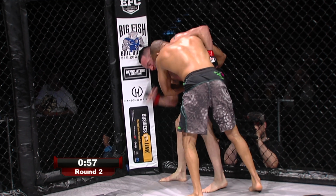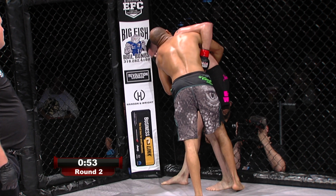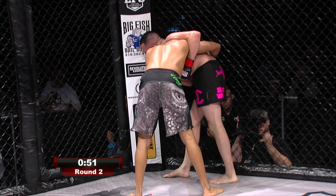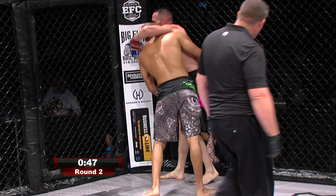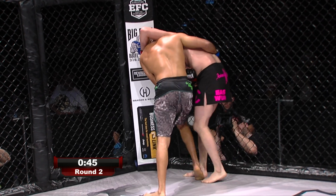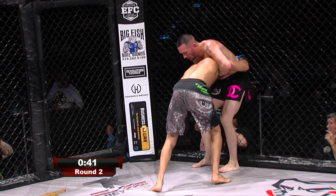Nasty knee to the backside of Cody Carrillo from Dawond Pickney. Those aren't going to drop a guy typically, but what they do to a guy like Cody Carrillo is take away that mobility. And you can't fight if you can't walk.